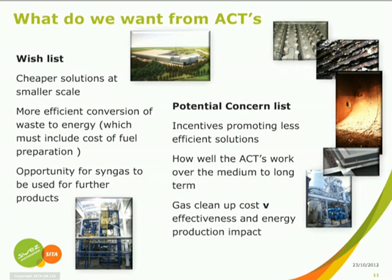We want cheaper solutions at smaller scales. We want to be able to operate in a very local environment as well as large regional environments. We want a more efficient conversion of waste to energy, including the cost of fuel preparation. If you need an RDF, then we should include the burden of that production in the process. And we also want the opportunity for syngas to be used for further products, be it hydrogen, be it fermentation to ethanol or biobutanol, any of those, because that gives us flexibility.